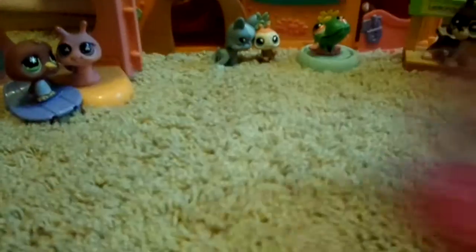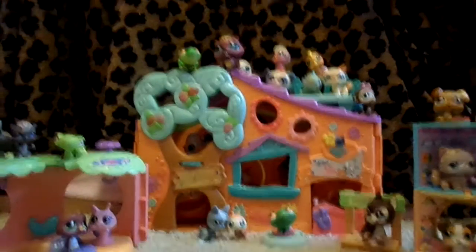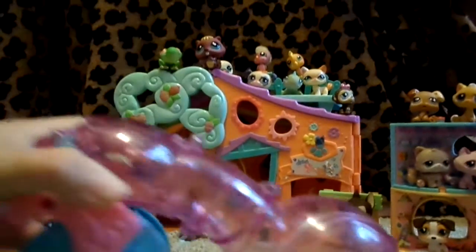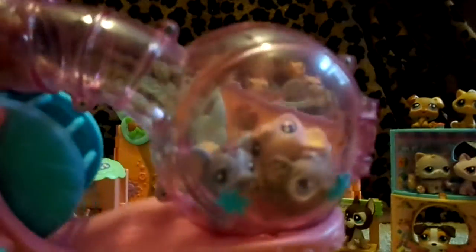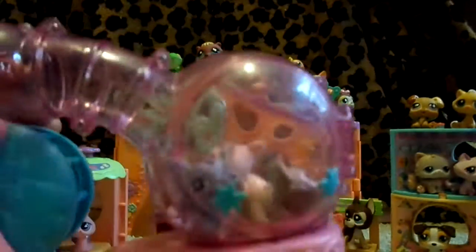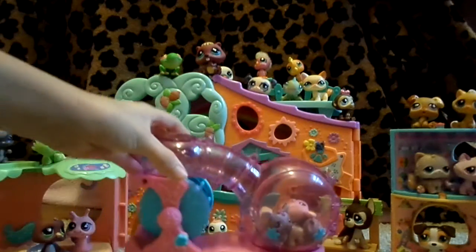Oh, no. No, his head's stuck. This is kind of bad. We'll be right back. Okay, so we put them all down the slide. They got stuck a couple times, but that's probably it of all of our littlest pet, well, my littlest pet shops.